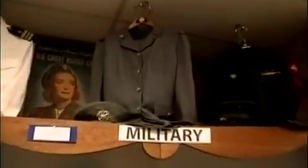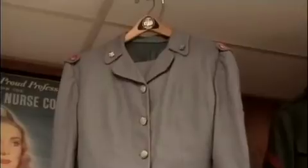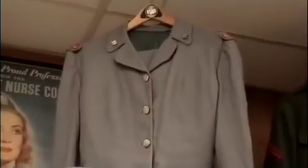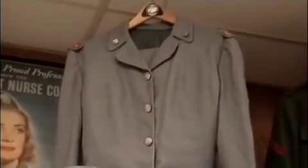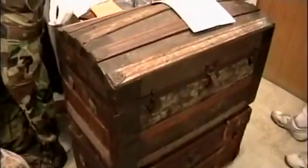This is a cadet nurse's uniform, which was semi-military. It was run by a government agency, but they actually took young women and taught them to be nurses for the war effort. We have trunks that were used by immigrants, 2 different kinds, the flat top and the round top. This is kind of unique. You won't see this every day.